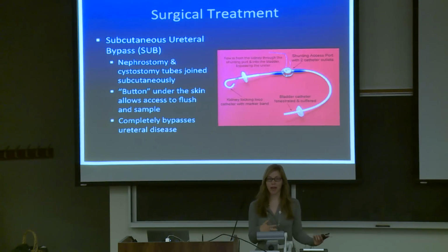And so ideally, if we can place them, that would be the first line choice, but to be honest, and I don't know if Dr. Singh's experience is different, I don't find that there are many cases where the cats are the best candidates for stent placement. So in general we're probably more frequently placing the subs, or the subcutaneous ureteral bypass device, and you've probably started to hear about these now. They're a few years old.